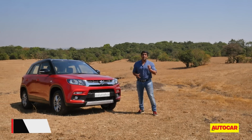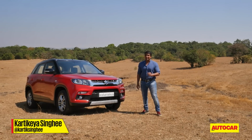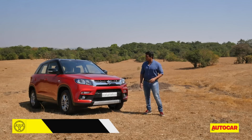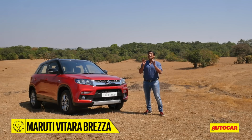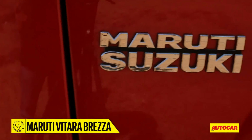But the Vitara name is coming back to the Indian market with this, the Vitara Brezza, and it's playing in a price segment that Maruti knows very well. So can the Vitara Brezza be the it SUV? As in, the car that can get Indians craving for an SUV from Maruti Suzuki once more. Let's find out.